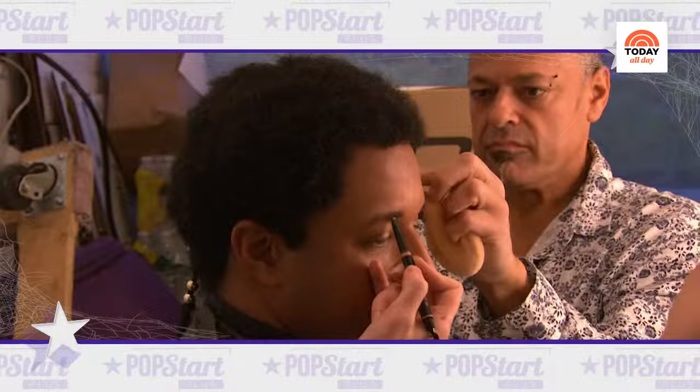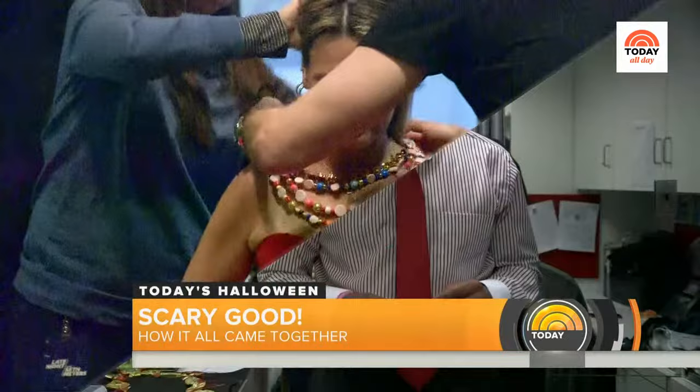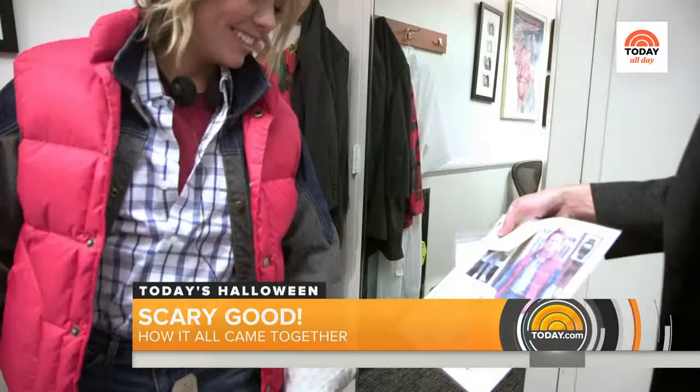Did they nail those costumes or what? I'm sure you're wondering just how they managed to pull all that off. Well, here's a behind-the-scenes look at how it came together. Transforming the Today Show into a totally rad 80s extravaganza takes more than just hopping into a time machine.